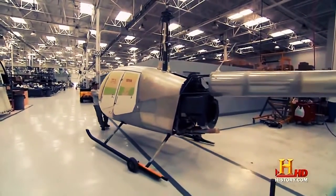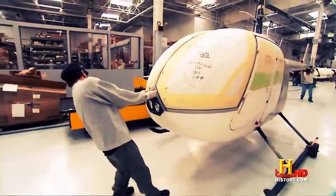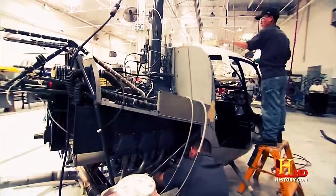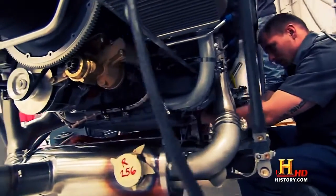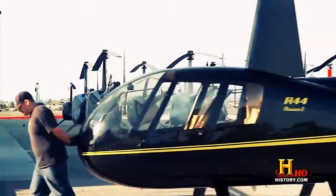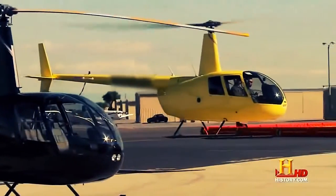And then the helicopter is moved on its landing gear, on down the assembly line, getting its electrical harness installed, its gearbox is put in, and the engine is installed. After the helicopter is completely assembled, it's painted, flight tested, and ready for the customer to fly it home.